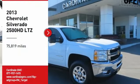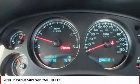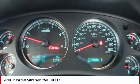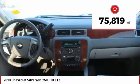Stop by and take a look at the 2013 Silverado 2500HD. This pickup truck pulls unlike any other. This vehicle has less than 80,000 miles.